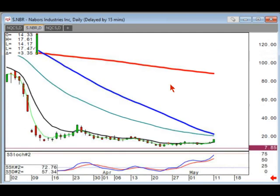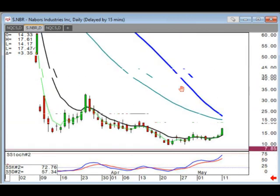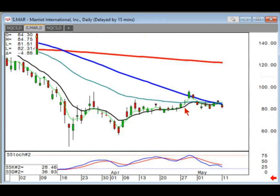Neighbors, that looks like it's coming out of a little fry pan bottom. First target is going to be up here, which is a decent, not real big, but at least a 20% upside. Marriott, yes, you can short this one, but don't let it come back up above the T-line.